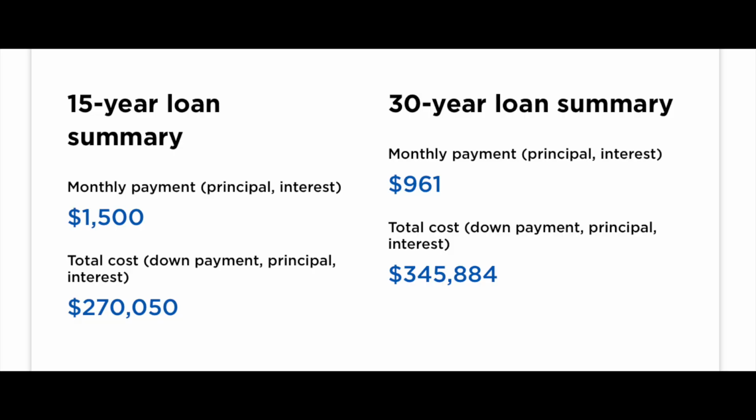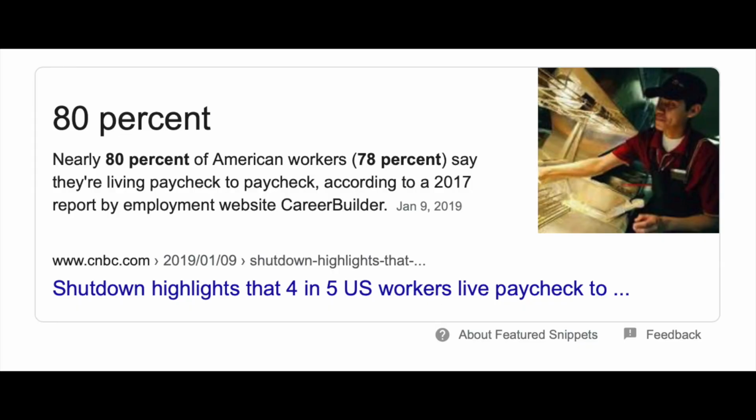Well, it honestly comes down to the monthly payments, and that's a huge consideration for many people when they buy a home. If we were to use the exact same interest rates and the exact same home price, that $225,000 home, if you were to choose a 15-year mortgage, your monthly payment would be $1,500. However, if you were to choose a 30-year mortgage, your monthly payment would only be $961 a month. With such a drastic difference in the monthly payments, it's not hard to see why so many people go with the 30-year mortgage. Coming up with an extra several $100s every single month is no easy feat, with already having 80% of Americans living paycheck to paycheck.